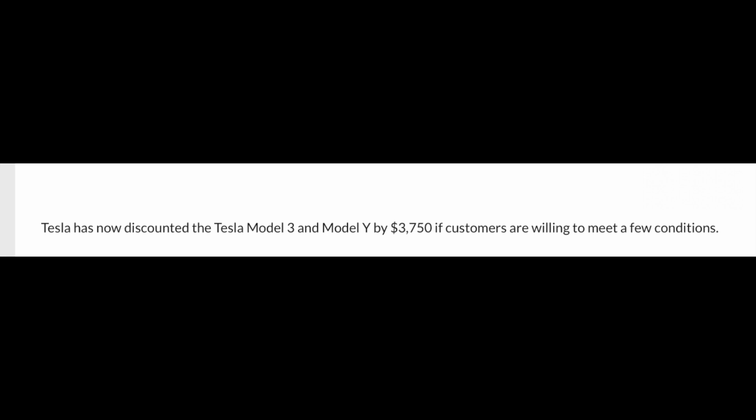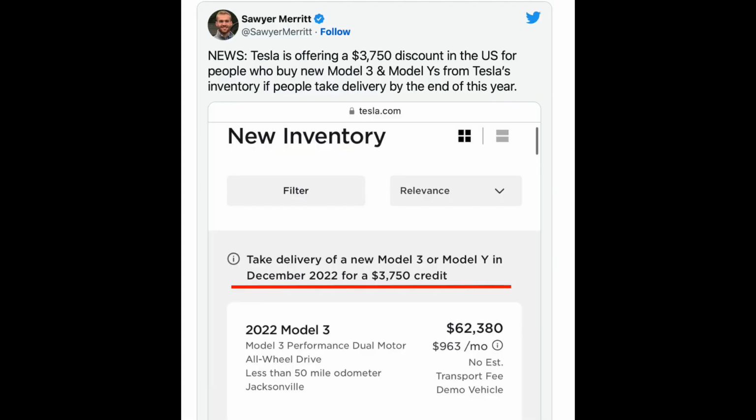So what has happened? I'm not the type of channel to beat around the bush. $3,750 is what you can get discounted on a Tesla. $3,750 if you take delivery this month in December of 2022. So I'm about to show you, there's some rules on how to get this. Again, there's $3,750 on the line.